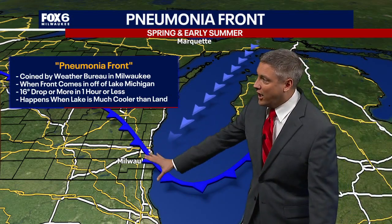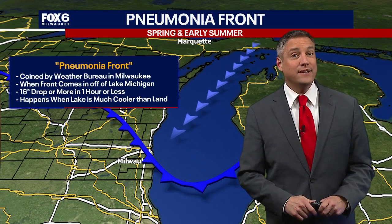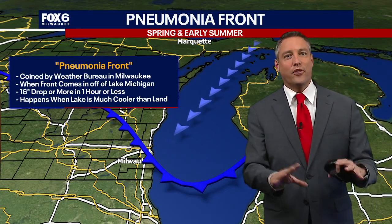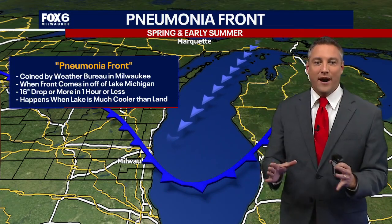So what that does is that quickly turns the wind direction around to the northeast in lakeshore communities from where this front comes through. Now, the term pneumonia front was actually coined by the Weather Bureau in Milwaukee, which is now the National Weather Service, and this was back in the 1960s. No, it has nothing to do with pneumonia, but it emphasizes the point that it's a sharp drop in temperature in a short amount of time.